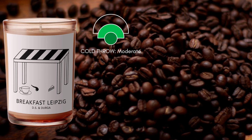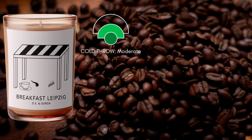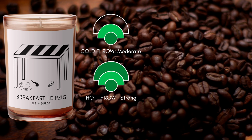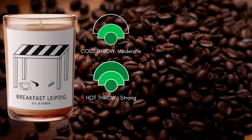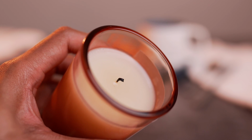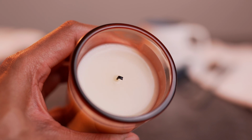I wish it was a little stronger because I would love to smell this more while it's not burning. I do get subtle whiffs of a light coffee and a buttery pastry, but not a constant aroma from the cold throw. The performance of the hot throw, on the other hand, is a different story. This candle is a strong performer, which is shocking because the wick is very thin. It looks like it wouldn't be able to burn much, but it works well. Every time I use my wick dipper, it feels like I'm going to break it in half, so I'm extra cautious when putting it out.